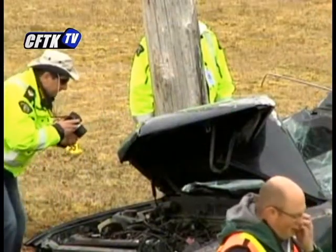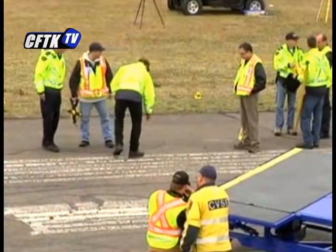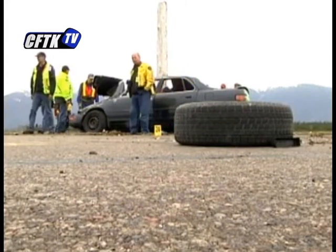That's the validation we're looking for when we look at the evidence, and we know the speed of the vehicle, so what does it take to calculate that speed? So the vehicle will be deposited on the roadway here. Our teams are set up. Each team has got a task. We have a photography team, we have a measuring team, a surveying team, and a vehicle documentation team that are looking at the damage to the vehicle. Once all that's collected, then we'll move on to the next test.